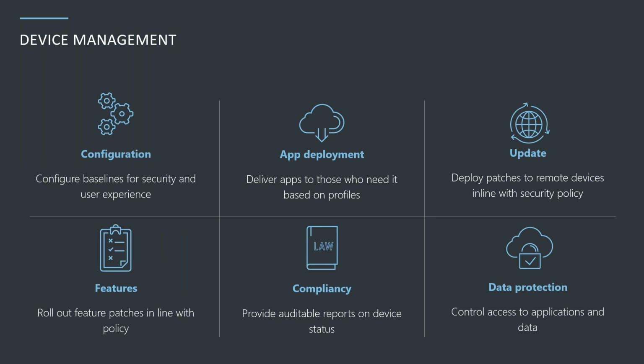So as part of this device management piece, what we're looking at doing is trying to cover off the configuration and the application deployment, basically making sure that the people who need applications, based on their policy and their profile, get the applications they need. So trying to improve their productivity. They don't have to come to us to request an application. They are automatically deployed an application if their profile matches the fact that they may need it.